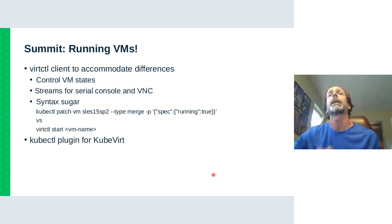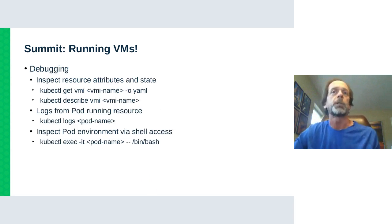And to accommodate that, there's the virt control client. It can control VM states: start and stop and migrate, pause, unpause, and so on. It provides streams for accessing the serial console and VNC, and provides a little bit of syntax sugar on top of the kube control command. Here's an example of starting a VM using kube control versus virt control. There's also a kube control plugin for KubeVirt, but we haven't really investigated that much, and I really don't know so much about it.